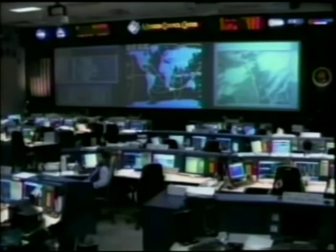Columbia's altitude now 71 statute miles as it enters Earth's atmosphere above the Pacific Ocean en route to the Kennedy Space Center. Its speed 17,000 miles per hour. Columbia with wings level and nose angled up about 40 degrees to control heating as it descends into the atmosphere. Its altitude now 68 miles.